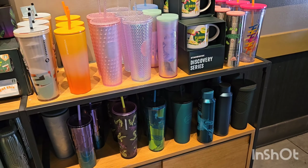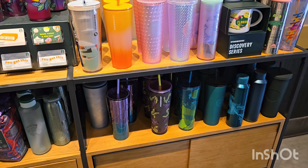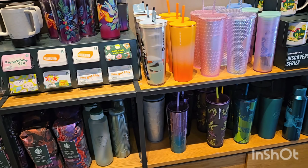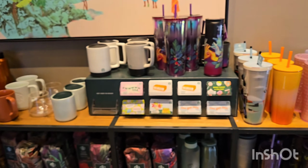So we are here for Zoe's pre-birthday. It's the weekend before Zoe's birthday and she's getting rotten spoiled. We already picked up her first birthday gift. Yay! Pretty cup.